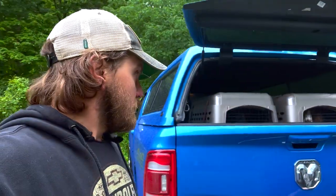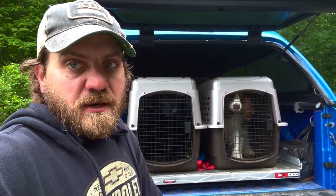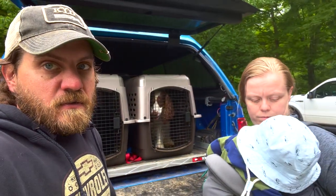Well, good morning, friends. We're here at Laurel Hill State Park, and the dogs are with us. We're planning on hiking the Hemlock Trail, which is something I've been excited to do for quite some time.